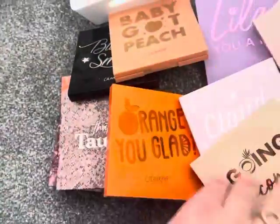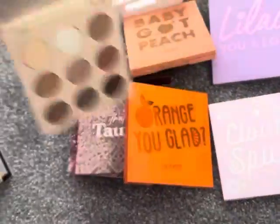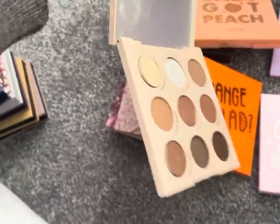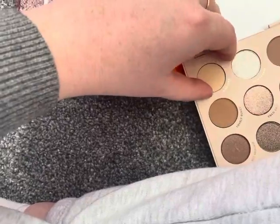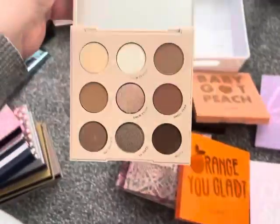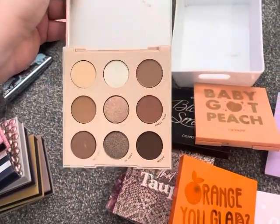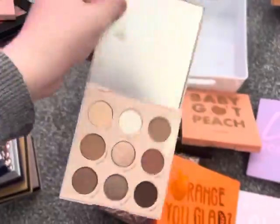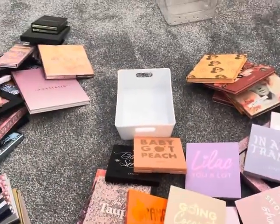And then we've got the Going Coconuts palette. As you can see, a pretty mess on the floor right now, which again is just so neutral. As you can see as well, a lot of them come out, you can see that shade is edging to come out. They do all come out easy, but they are obviously magnetic in. I remember I dropped one of the palettes once and all the shades came out and one of them did smash. But yeah, they do come out very easy, so bear in mind if you're going to drop this, probably all the shades will come out, but hopefully none of them will smash.